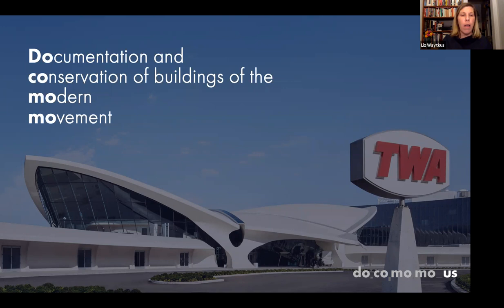Buildings like the TWA Center in New York was actually our very first advocacy issue. They wanted to take this building down because it no longer fit the criteria of a modern airport. And this is probably Docomomo's biggest save in the country. And it just opened earlier this year so that you can stay in it because it's the TWA Hotel.